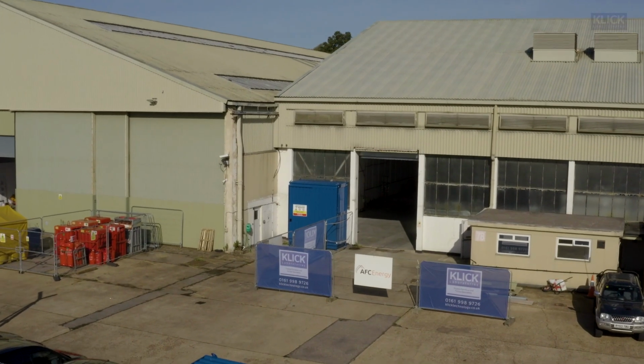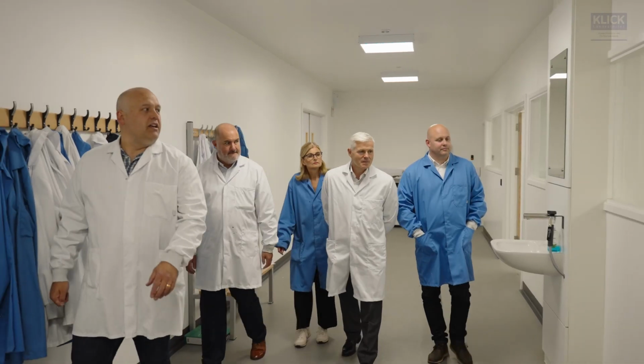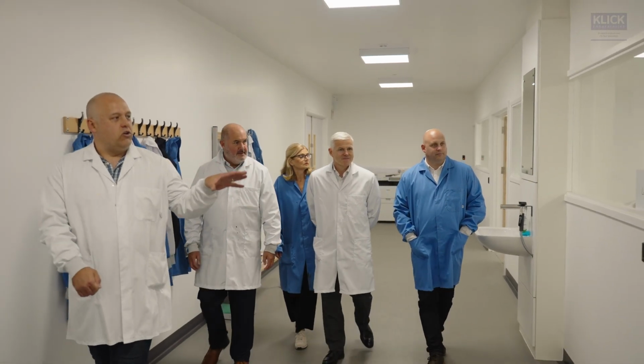So it's particularly exciting to see this site develop now. It's got a great engineering heritage. BAE Systems used to be an occupant here, and it's brilliant to see it fully updated now by our fit-out team into a state-of-the-art technical and testing facilities for AFC Energy.